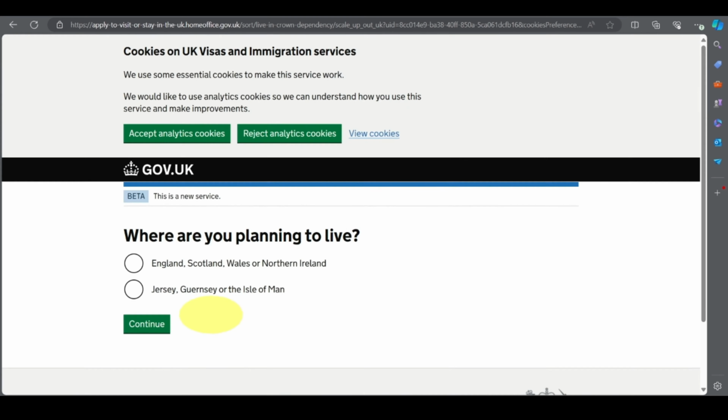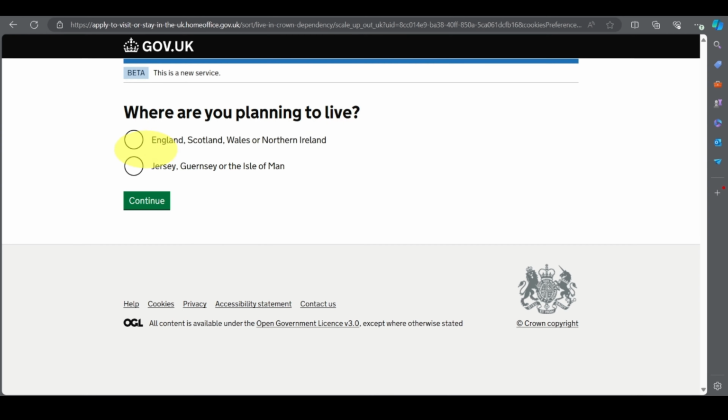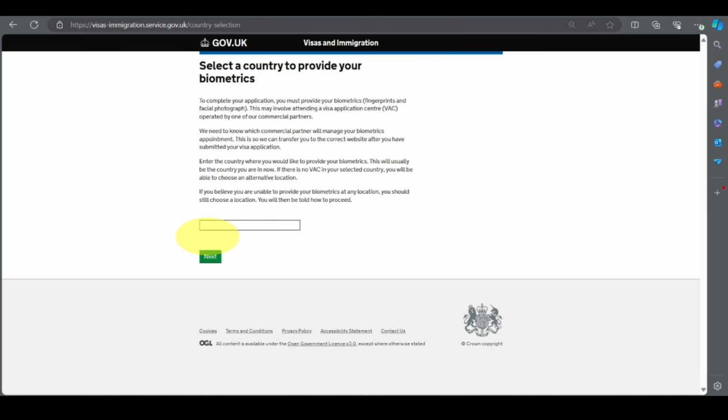So if I click apply now, it will take me to the page where it will ask me, where are you planning to live? So just now we'll select England, Scotland. Do you have a current e-passport? No. Select the country you wanted to do the biometric. So for example, we select UAE.